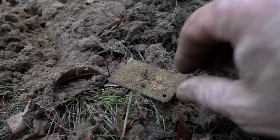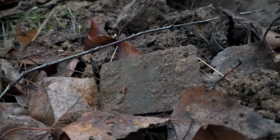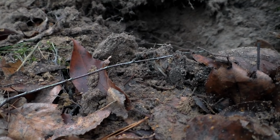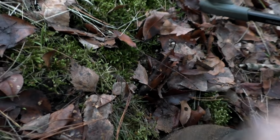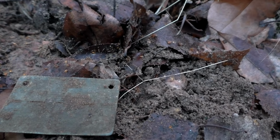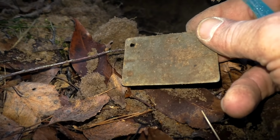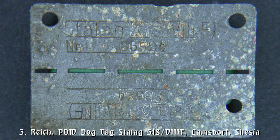And I like them. And now I found another POW dog tag, which is not broken, but intact. So let's see from which Stalag it was issued. This side, no, I don't know. I'm losing light actually. Wait a second, I'll try to care about that. So here we go. Is it a blank one? I never found a blank one so far. Okay, I'll clean it and show you.